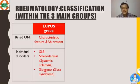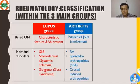One day's class is going to be the lupus group of disease, where we will discuss all 3 topics. Number 2 group, arthritis group. The arthritis group is further subclassified based on the pattern of joint involvement into rheumatoid arthritis, spondyloarthropathy, short form SPA, and crystal-induced arthropathies. Remember, rheumatoid arthritis, spondyloarthropathy, crystal-induced arthropathy.